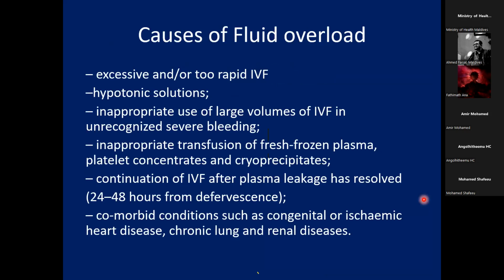So how to correct the fluid overload? Of course, the first thing is to prevent the fluid overload. Don't use hypertonic saline like isolyte. Don't ever use isolyte P. Always use either DNS or NS. If you don't have them, you may use Ringer's lactate. That's fine, but not hypertonic ones like isolyte P or N/5. That's very, very hypertonic, or even 10% dextrose. Don't use it. Otherwise, you will have a patient with a lot of fluid overload.